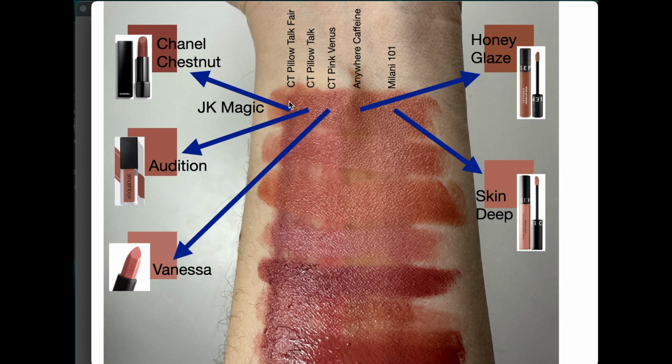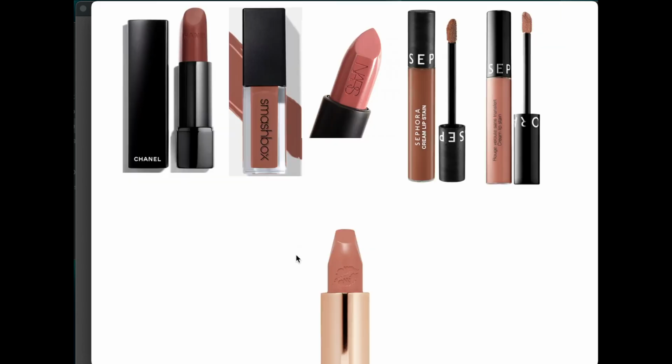If you want it to look a little bit more ruddy, not quite getting into the plummy side, then maybe you go for a slightly mid-tone, cool toned pink lip liner one day. But if you want it to be more coral the next, then you do a coral lip liner. It's just so interesting to me that this is JK Magic. This is what it looks like in the tube.